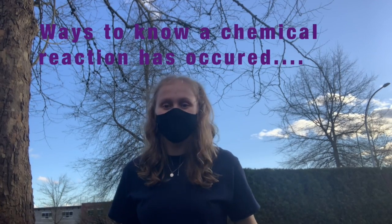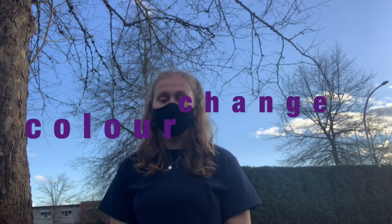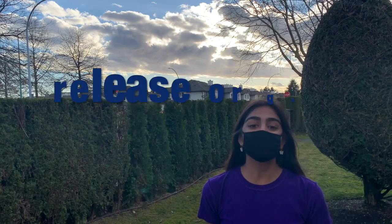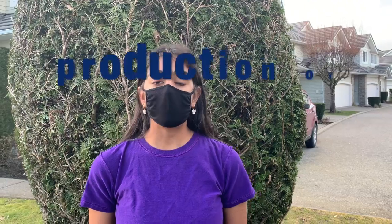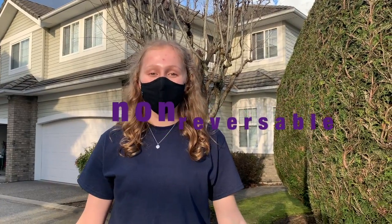There are many ways to distinguish if a chemical reaction has occurred. For example, if there's been a change in color, such as the color of the leaves changing in the autumn. The release or gain of energy by an object. For example, energy is absorbed while cooking. If there's been a change in odor, such as mold. A production of gases or solids. If it's simply not reversible, most likely a chemical reaction has occurred.